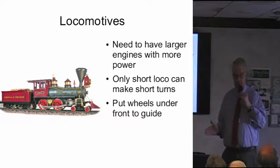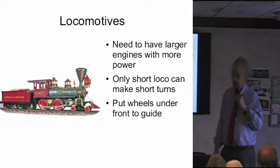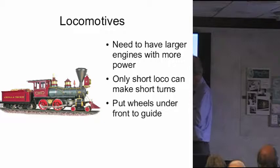The pistons, the smokestack, the fire, the spark arrestor, all of those had their weight carried by these extra pilot wheels up front. So now we can have the weight of the engine concentrated back here doing the work, and then these wheels guide it around the track and carry the non-working portion.